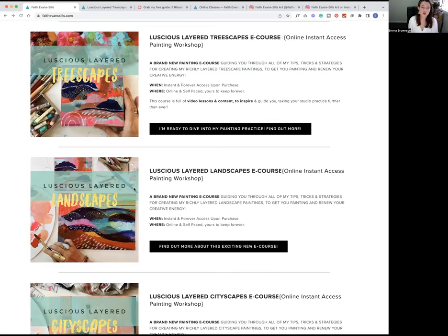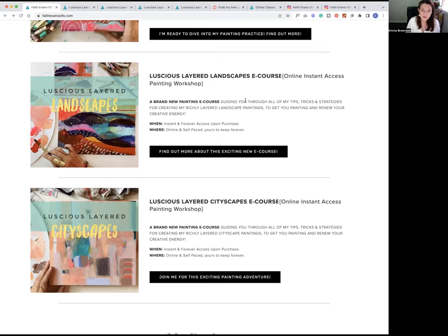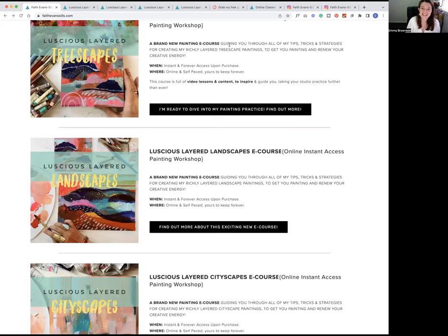So let's have a quick look at all three. And then the third one is cityscape. So I feel like that looks visually different to me. Going through all of my tips, tricks, and strategies for creating richly layered cityscape paintings. See, it's like you're repeating all of the language. Do you notice that you're doing that? It's very repetitive, like you're saying the exact same thing here.